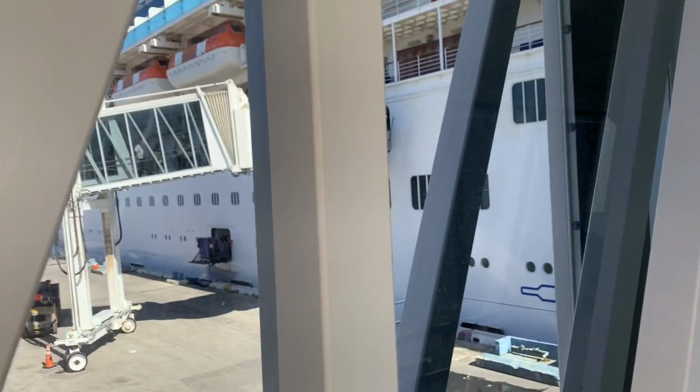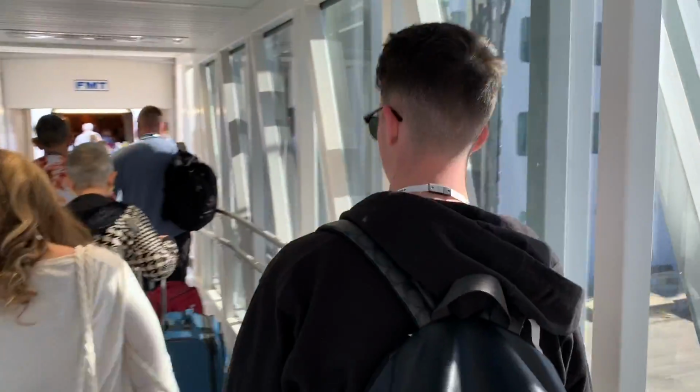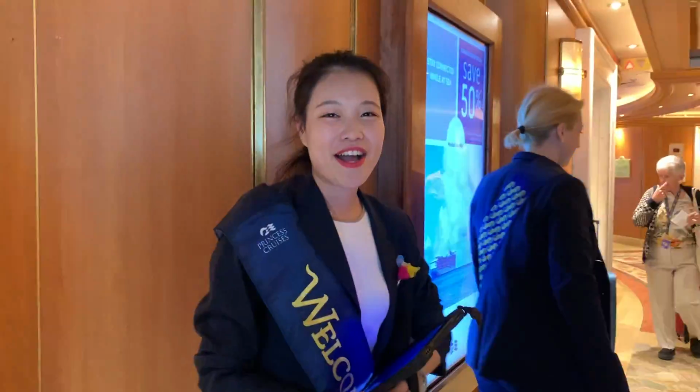Now, there is nothing that I like better than embarkation day. There's just something about walking up the gangway to your cruise ship after you've boarded, and you know that you have a vacation of a lifetime ahead of you. And this feels the same whether it's your first cruise or your 100th. It just is something special.